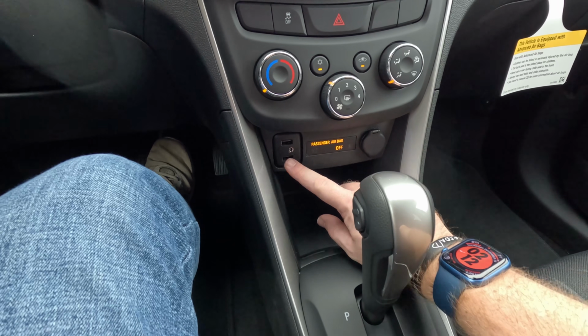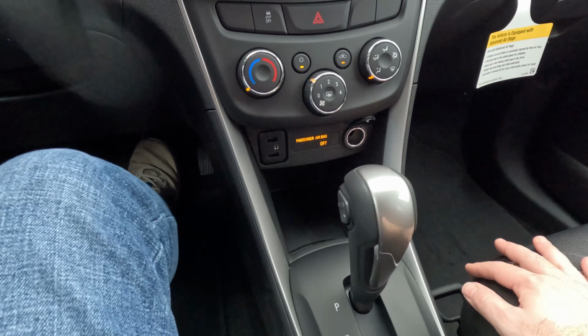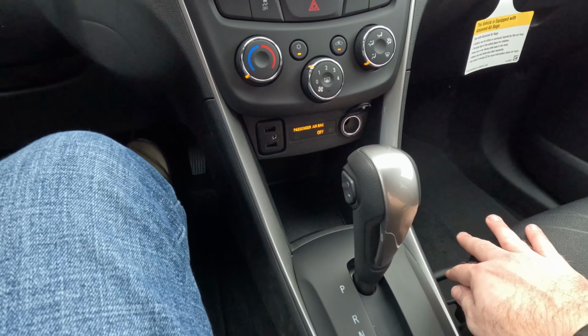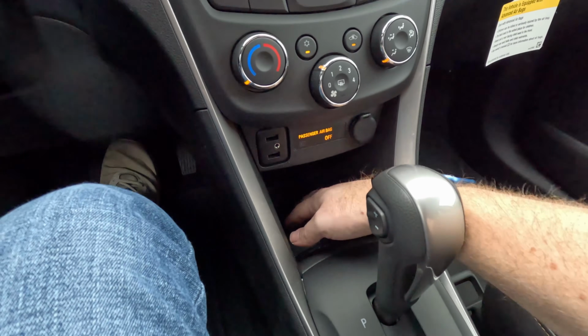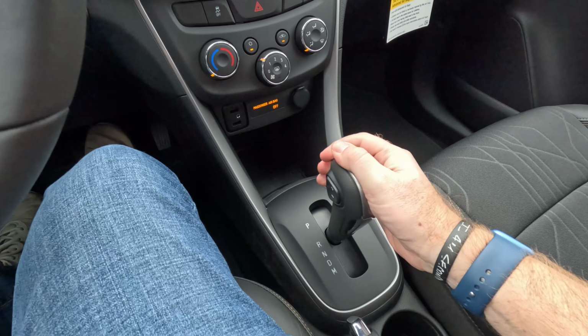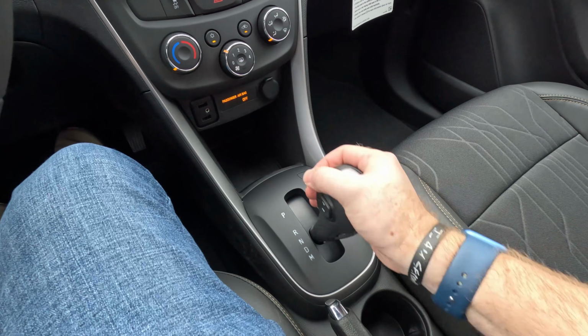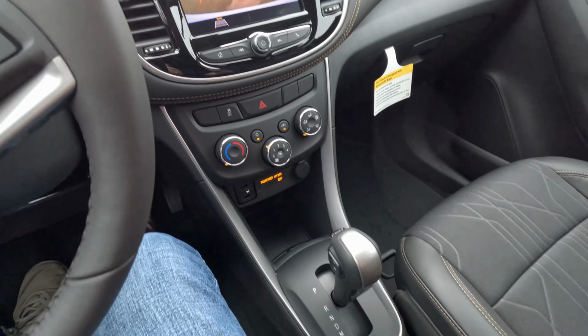2 USB-A ports and an auxiliary input. Again, no USB-C, about what you would expect in a vehicle that is being discontinued, and a cigarette-style lighter plug up there. No wireless charging, but a nice storage cubby down here. A very mechanical gear selector lever right here. I did mention it is connected to a 6-speed automatic.